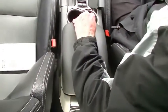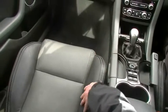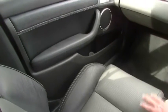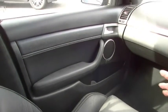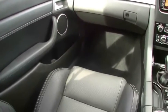Now, important thing to note about this car for 2011, just have a look at the condition of the interior. Full leather interior, you've got your SS seats, so super comfortable sports seats in this car. You look at the door trims, the condition of the leather, condition of the carpets for that matter. This car has been really well maintained from new.